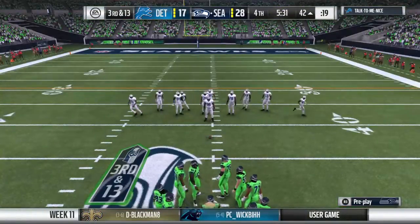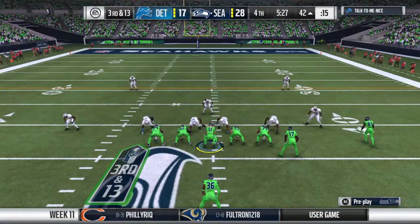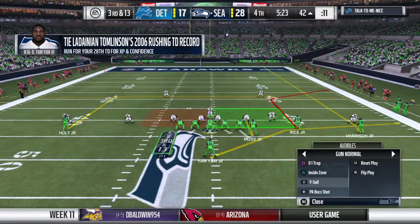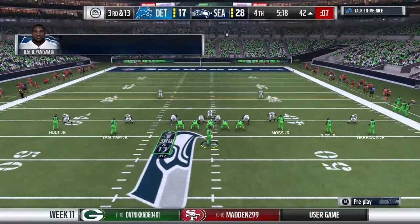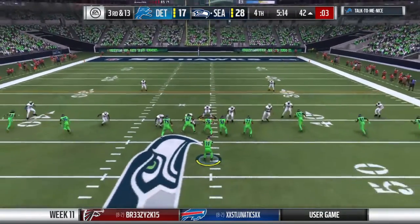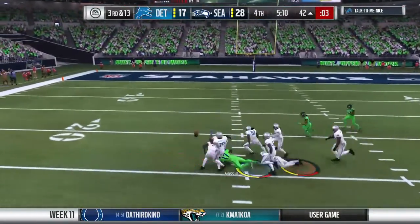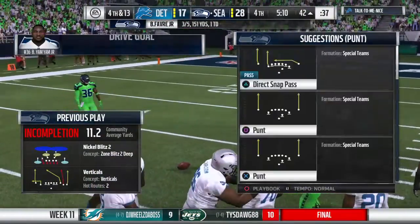Offense working with a 3rd and 13 still left. They come out 5 wide, 3 of them to the right side. Now on 3rd and long, they'll look to throw. And he couldn't hang on to it through the contact. Incomplete.